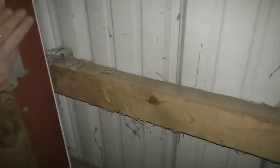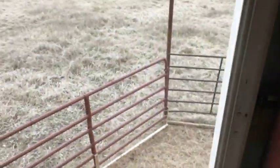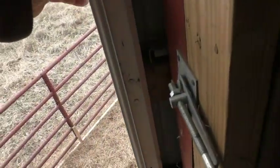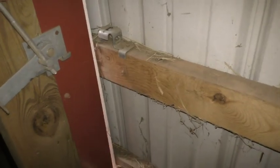So this would be the loft area. It has a door that opens to the outside so that hay can be put in from there if you desire, or fed out to animals in their corral. Let me shut this back down.